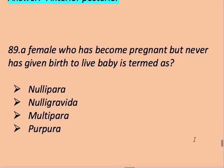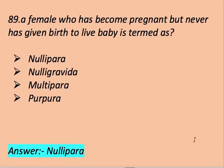Next question. A female who has become pregnant but never has given birth to a live baby is termed as? Options: nullipara, nulligravida, multipara and purpura. Right answer is nullipara. A female who has become pregnant but never has given birth to a live baby is termed as nullipara.